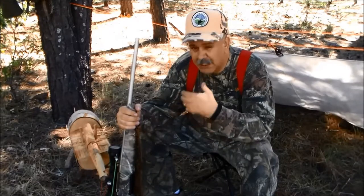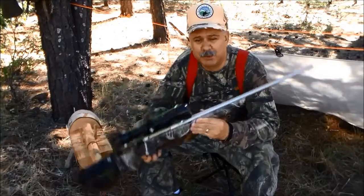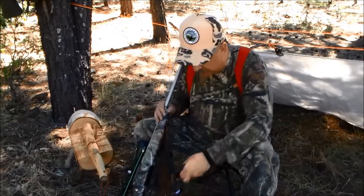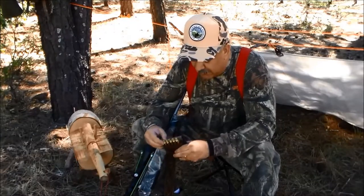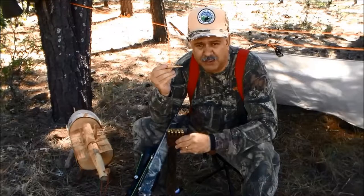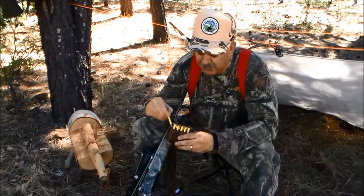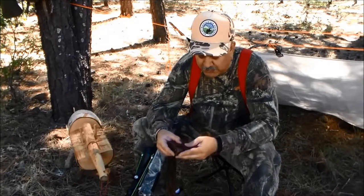Well, my thought on the whole thing was that there's a lot of things that can go wrong on a hunt. You can have the best rifle in the world, topped with the best scope, and spend a ton of money. But at the end of the day, without a cartridge, without this little tool right here, it doesn't matter how much you spend on the rifle or the optics, you've basically got a club.